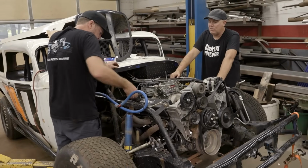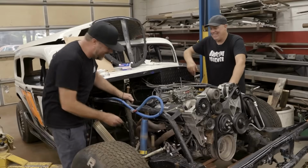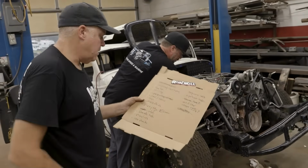Did you know my car's a 305? Yeah. I'm sorry. Headers, carb.